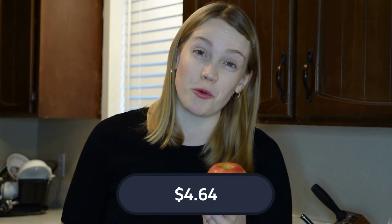Next up, we got these Pink Lady apples. My husband and son like snacks, and part of their snack is often an apple. We got 5 of these Pink Lady apples, and those 5 apples cost us $4.64 for all 5 of them. So also noticing that this is also about $1 a pound. Next up, we got red potatoes.